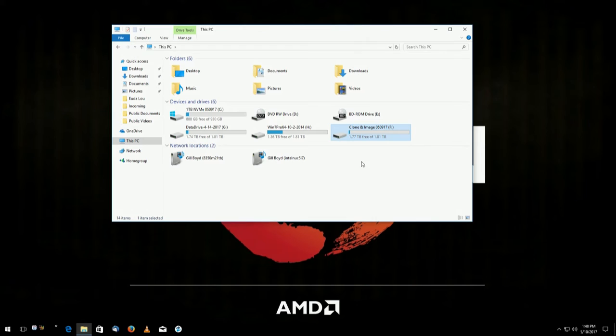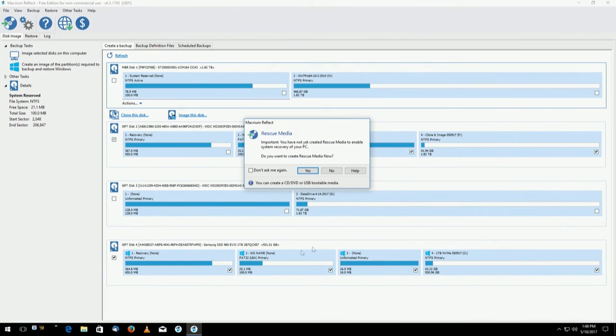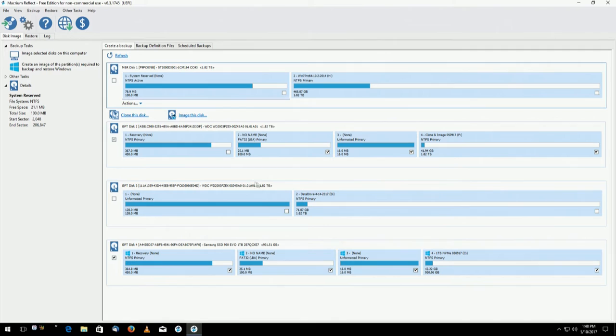Okay, I'll close this. I'll bring up Macrium Reflect again, because now we're going to go in. Not going to do the media right now. We're going to go in and we're going to image the data drive. I'll magnify this for just a second.